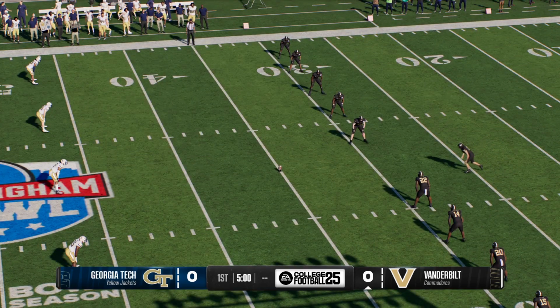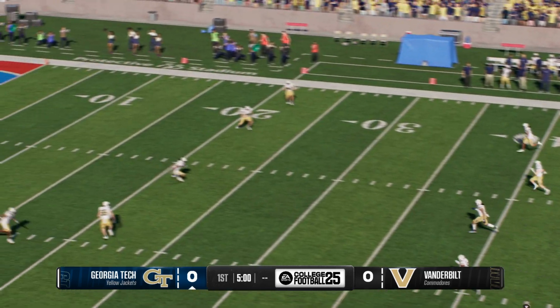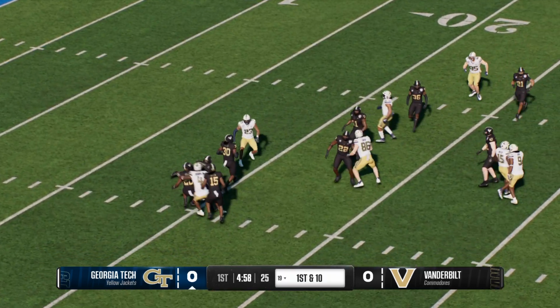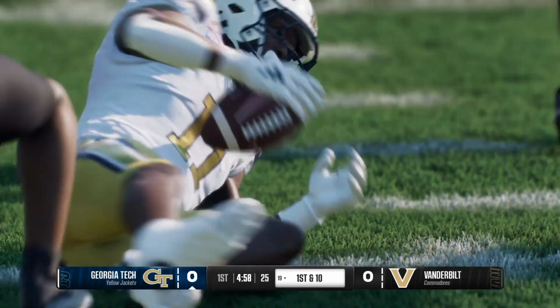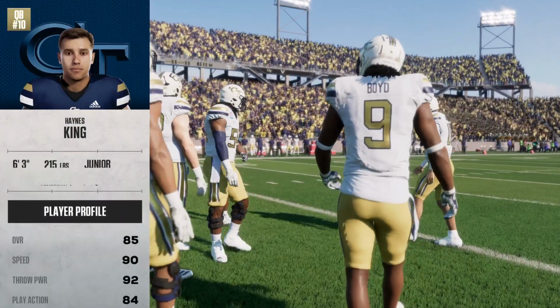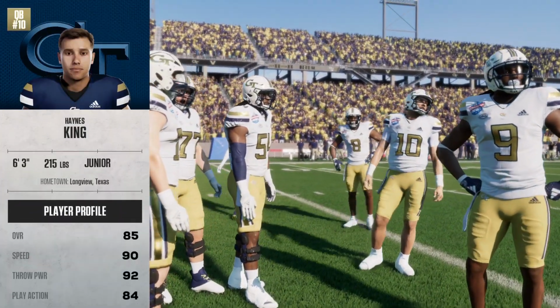Kickoff team is out there ready to get this bowl game underway. Here he comes from inside his own 5. Really disciplined job by the coverage unit to get down there and make the stop at the 19. So the Georgia Tech Yellow Jackets offense takes the field for the first time today.